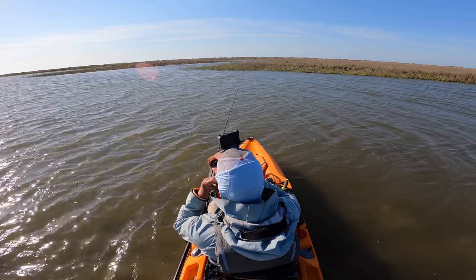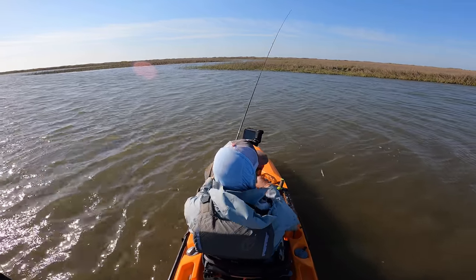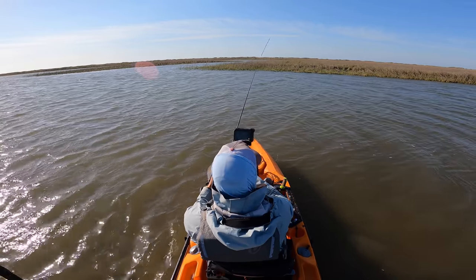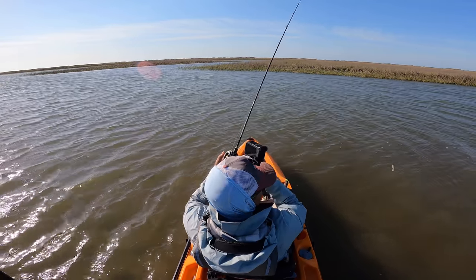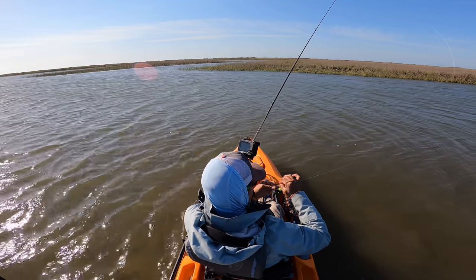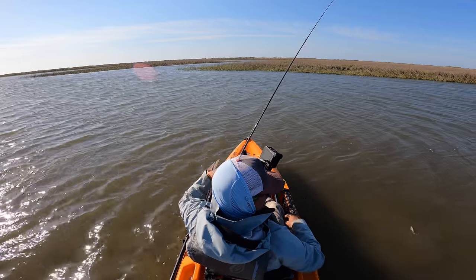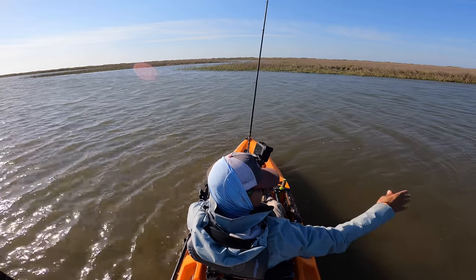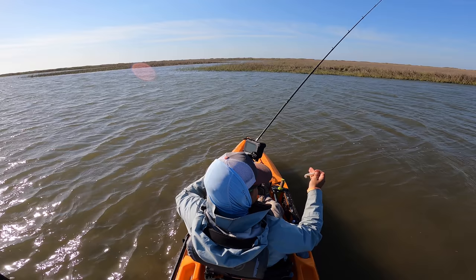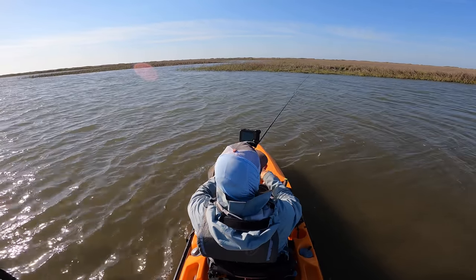Spectacular fight. Oh yes, that's what we were missing. The entire morning has just been tough, fighting these winds. Let's check our leader line. Couple of scuffs in it, but nothing to be worried about. Plastic is still good. The rattle's inside there. And we're all set for another round.